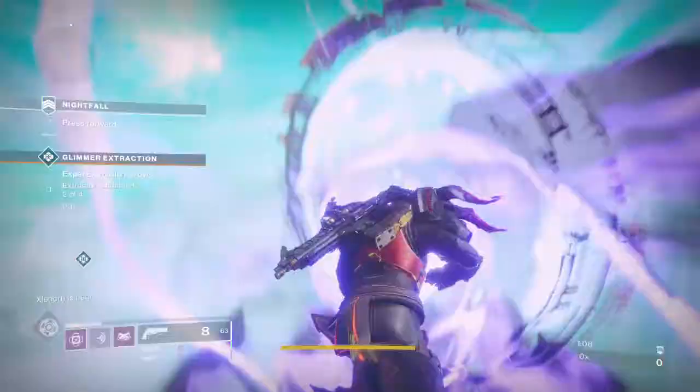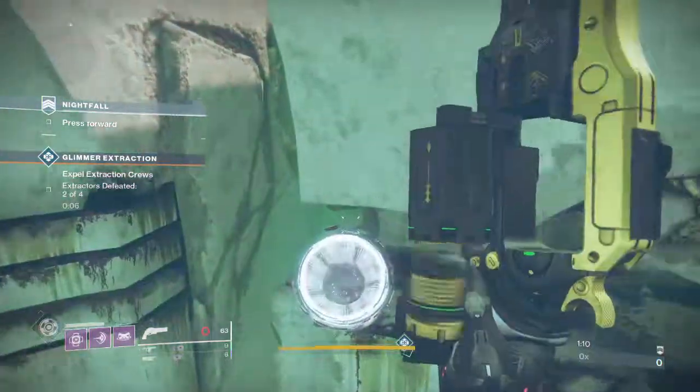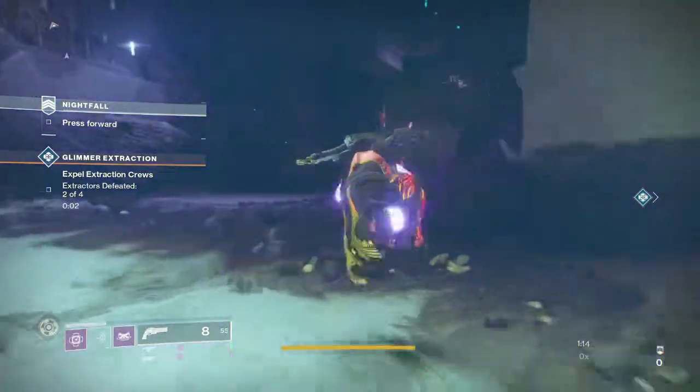Now, I'm going to go in order of what the Destiny set says for the exotic armor. Yeah, let's get started. We start with Mask of the Quiet One.